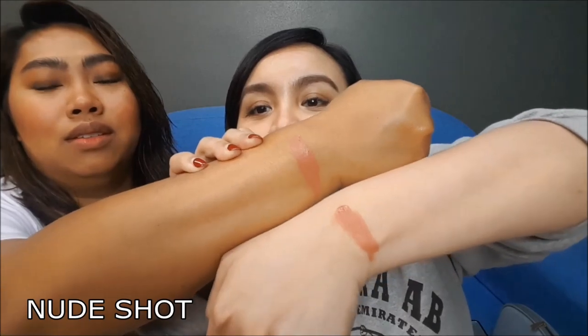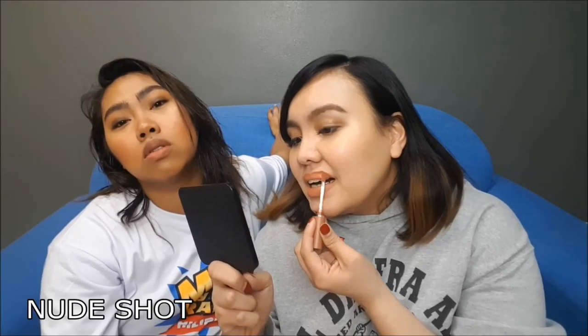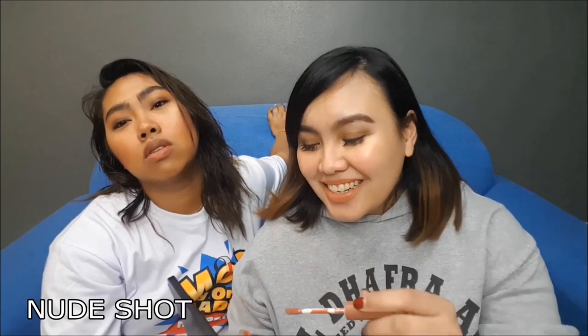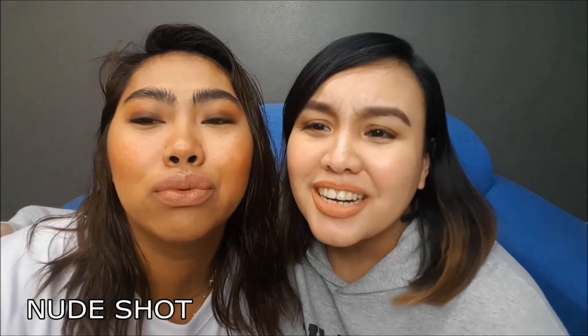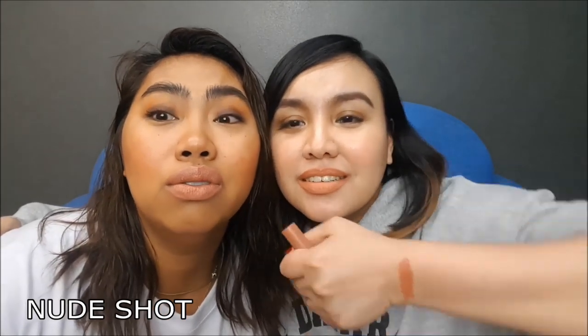So, first shade that we're going to swatch is called Nude Shot. So this is Nude Shot on my arms. Parang kamay naman ng lalaki yung akin. Do you see the difference? Ang ganda ng effect sa'yo, but parang orange. Parang magkaiba, no?